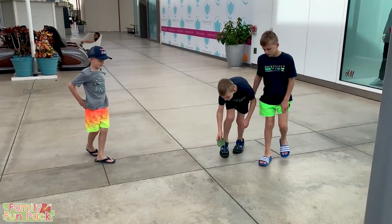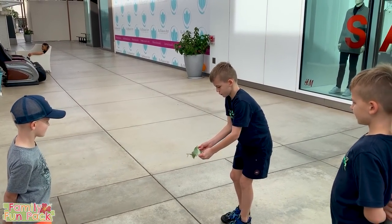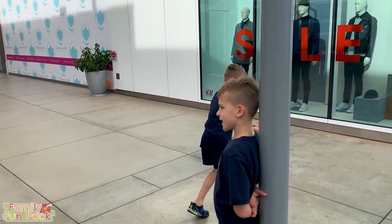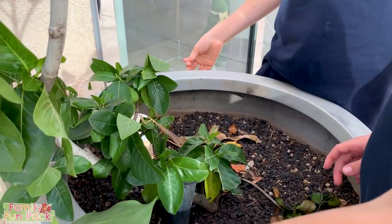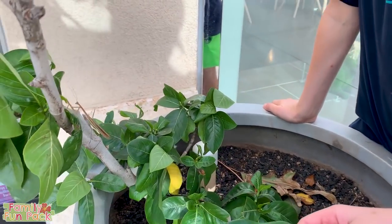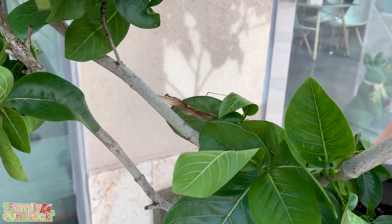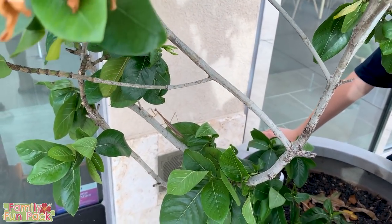Oh, it's flying. We're trying to keep it out of the walkway so no one steps on it. Putting it in the plants so it can be safe. Say thank you. Now he has a good one. It's a little windy out here. A walkway so it can walk down. Oh, there he goes.